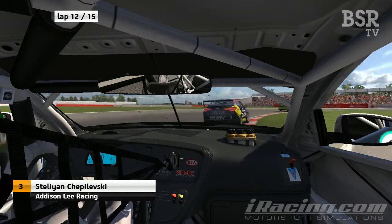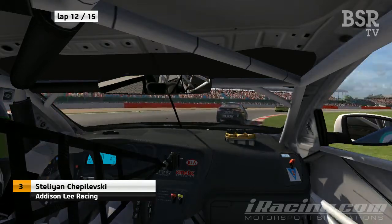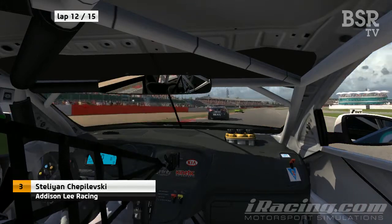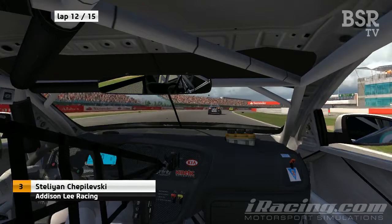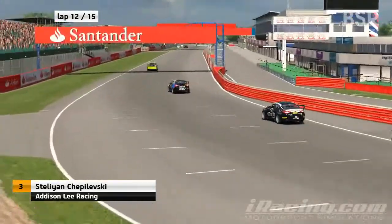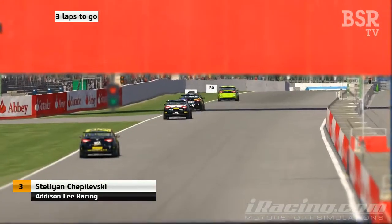It's just crunch time in the season. This isn't knitting. It's not a sewing competition. You're not here to make friends. You're here to win races. So 3 laps to go from round 25. Chepelewski just losing out a little bit as we come over the start-finish line once again. That gap's about half a second at the moment. Sutton looks to have run away with this one.